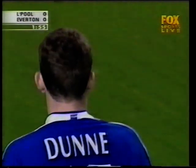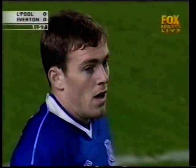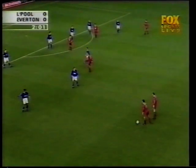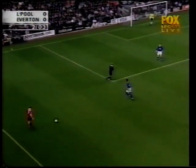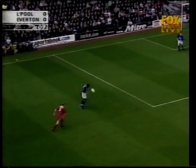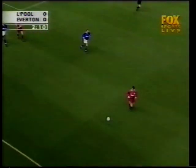Just a word about the 2 formations. As we anticipated, both playing 4-4-2, but Don Hutchinson, we thought would be on the right-hand side. He's actually playing central. Xavier on the right. I think that's tactical to try and stop the thrusts of Berger on the left-hand side for Liverpool.